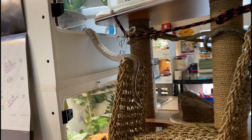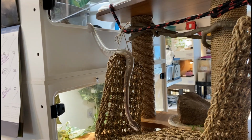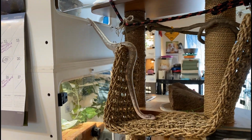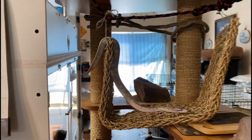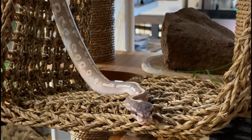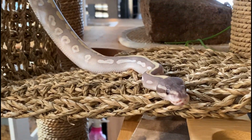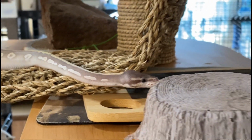This is Himmer. Himmer came out onto the station the first time he saw it. He was at his door pretty much from day one of him getting here, and I rolled several different stations up adjacent to his enclosure, first to his quarantine tub and then to his enclosure, and he just came out. So I didn't do anything to have him learn this behavior. He is just a curious snake.